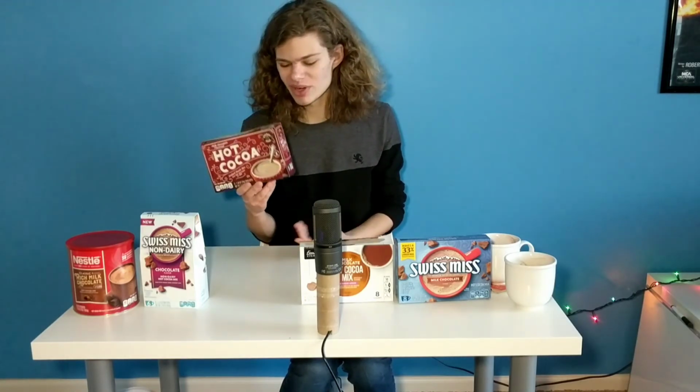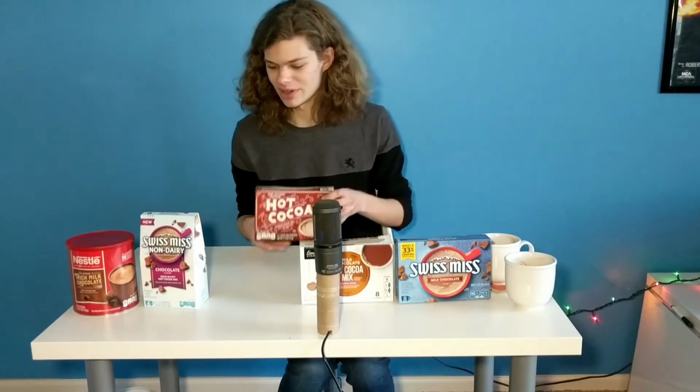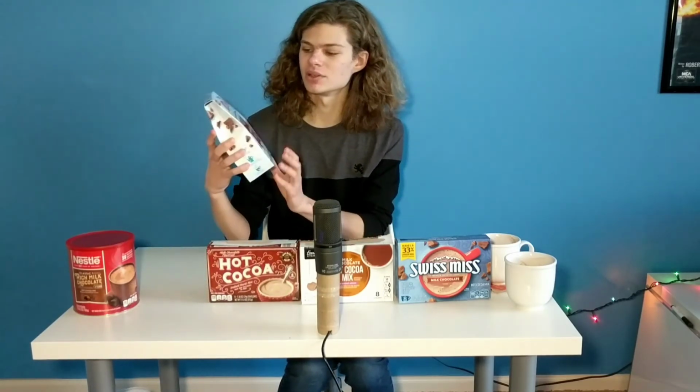It tastes quite artificial, but it's $1.50 if you go to Aldi. So if you ever shop at Aldi a lot, it's a decent hot chocolate. It's not going to be probably the best for you, but what out of these is really good for you anyway? And then this thing that really surprised me, the non-dairy, is actually really good.